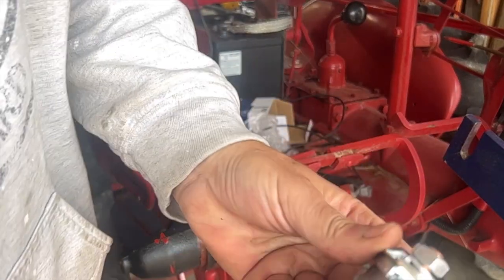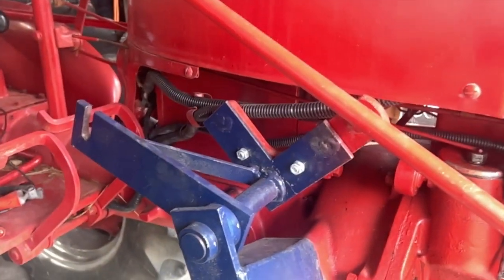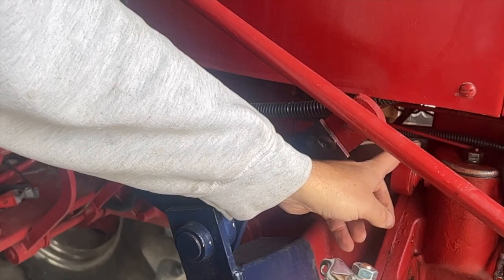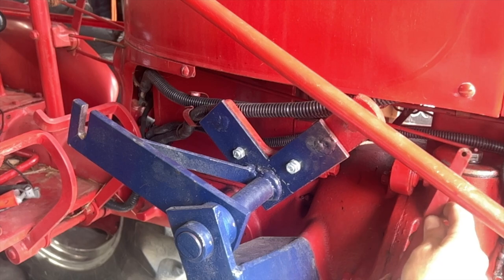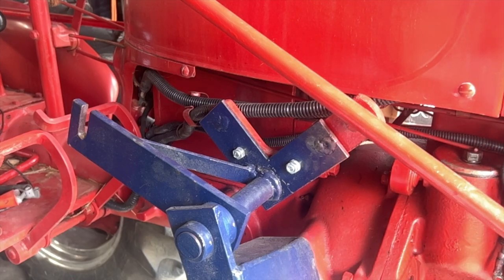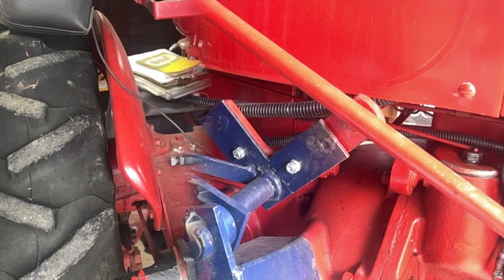So you're pulling this. That lever is going back. If that's hooked up there, when you pull back, it's hooked there and pushes that in. So it goes on this way. But I've definitely put it on that way before and been like, why doesn't this work? What have I done? So this way.